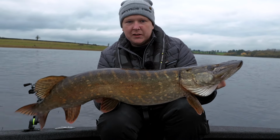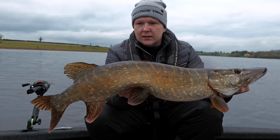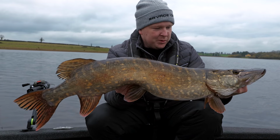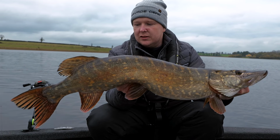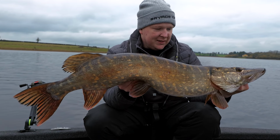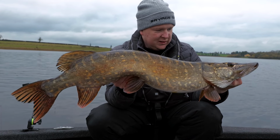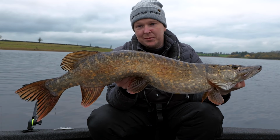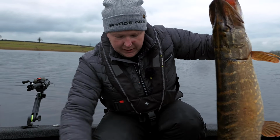It's hard to get the full picture in. Not that it's a big pike, it's just the lens is quite zoomed in. But yeah, trolling. Keeping it steady. I did try the casting for a while. It didn't produce. But yeah, really happy with that. We'll keep moving, keep trolling, keep seeing what we can get. This came in about 16 foot, so I want to get her back. We will get her back.